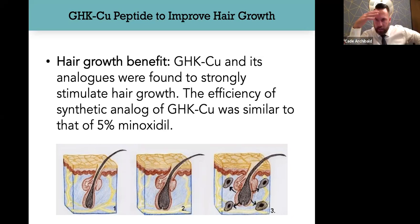And is this a cream, Regan? It's a cream. Yep. You can use it as a cream, or you can actually use it sublingually. And I've got my sublingual tablets here with me somewhere. I'll grab them. Actually got an image of it too.